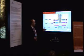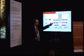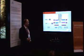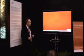Here you see the layout of the ship. Engines divided in 2 compartments, propulsion motors as well, 2 6L50DF and 2 8L50DF engines. And they are running on LNG, but they also can run on marine gas oil or other diesel type fuels.